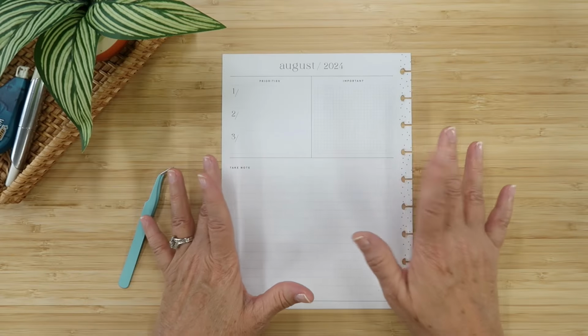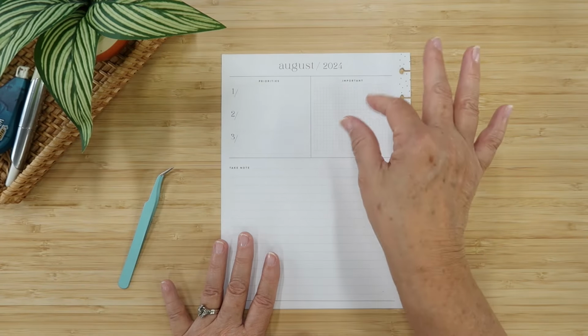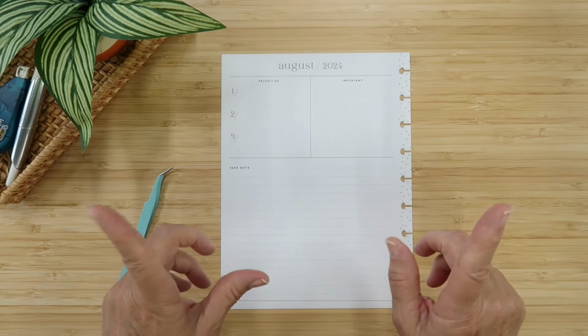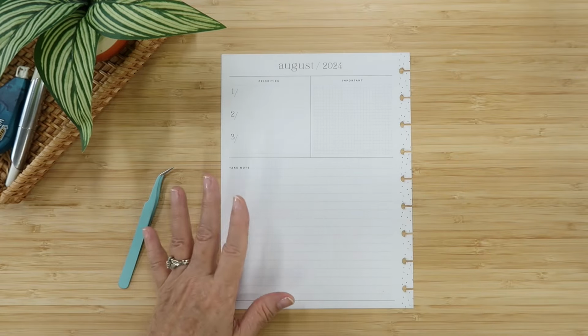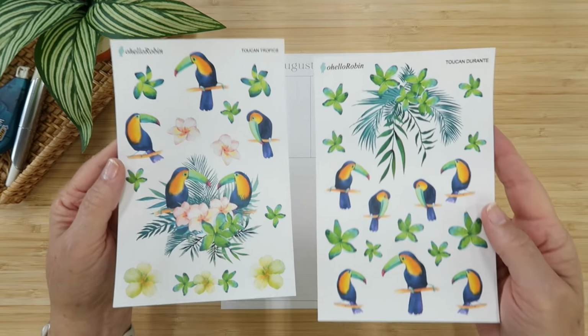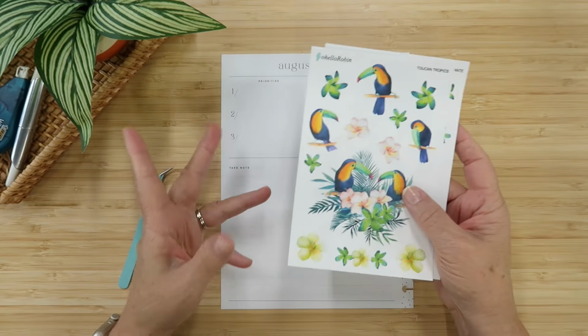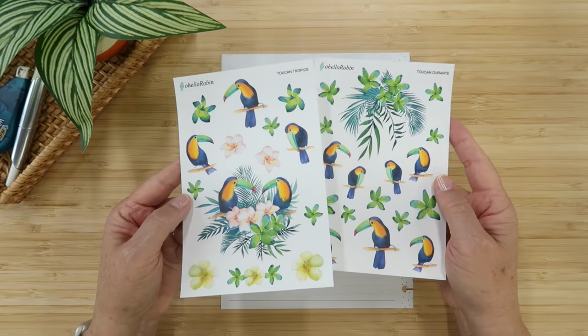So I have my August currently page here, and this is the page in the planner that's right before the monthly divider. And we're going to get going on this. I'm really excited. I have these toucan stickers here. Aren't they cute? Look at these birds. I love birds, and I want to get some tropical birds in my planner before summer gets away from us.